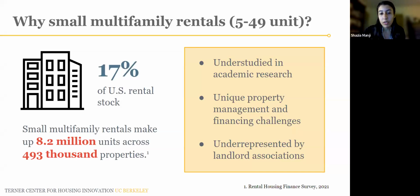Owners in these properties are also less likely to be members of national or local property owner associations, which means that their experiences and perspectives are not well represented in policy conversations. But for policymakers and practitioners who are working to stem the loss of affordable units, more information about this part of the stock can help inform strategies for preservation.